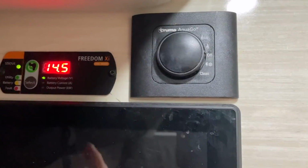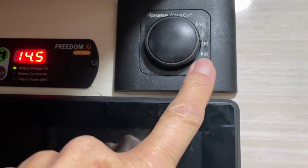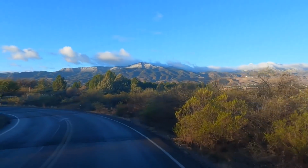But one thing I will do tonight is make sure I put the Truma water heater on the snowflake. Snow in the mountains.